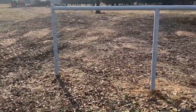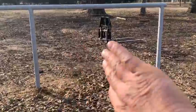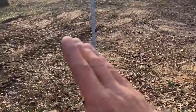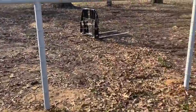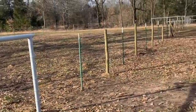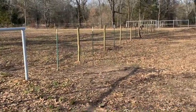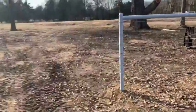So the theory is, as this fence tries to pull in that direction, this post and this post will keep that one from tilting. That's the theory. It's a pretty short strand though. It's only like 120 feet or something. So not too bad, and pretty happy.